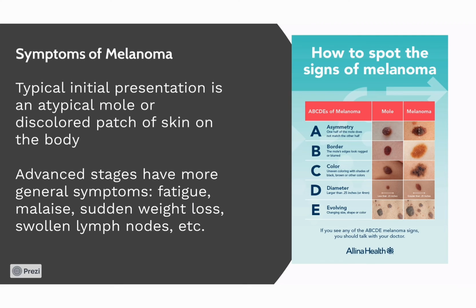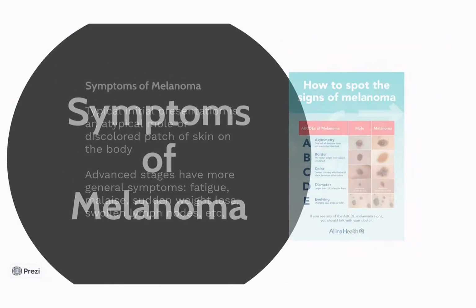Typically, the mnemonic that is given to remember what to look for if you're doing your own skin checks is A, B, C, D, E. A for asymmetry, B for border, C for color, D for diameter or dark, and E for evolving. Early melanomas are often asymmetric spots with uneven borders, multiple colors such as dark brown, black, or dark blue, wider than 1/4 inch, and grow or evolve rapidly on the body. Later stages of melanoma may result in more systemic symptoms such as fatigue, swollen lymph nodes, weight loss, or others.